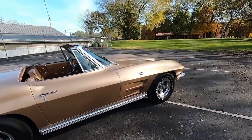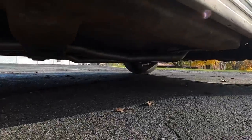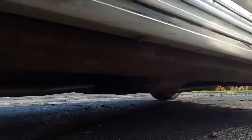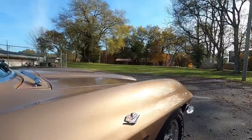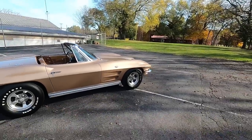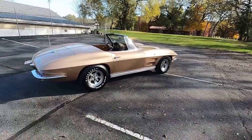It's supposed to look like this on this side, where it's nice and flat and smooth, and it doesn't. But we did find that. And I have detailed pictures of it as well. We try to give you an honest upfront statement of every car on the lot.